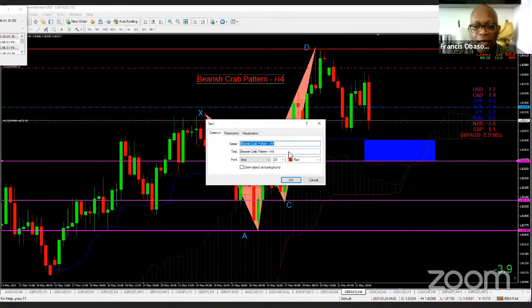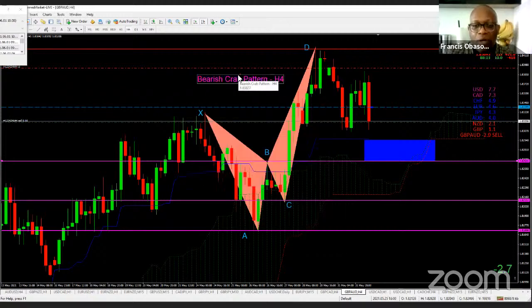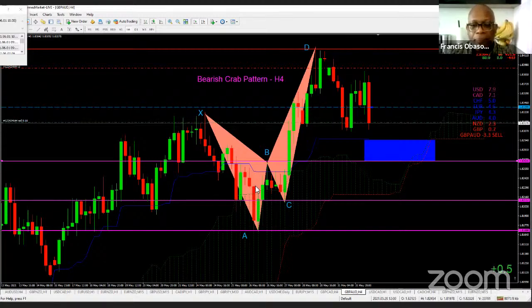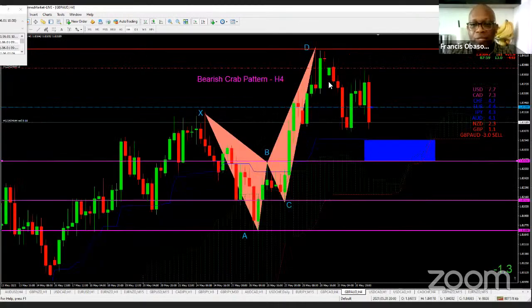Like I did say, this is the bearish crab pattern we found on the 4-hour time frame. You can see also there is the Ichimoku cloud in the background, for confluence, which is fine. Usually you will enter at D and target the various lettered points there as your targets. So that would be an area to target. You target here as well. You target here as well.